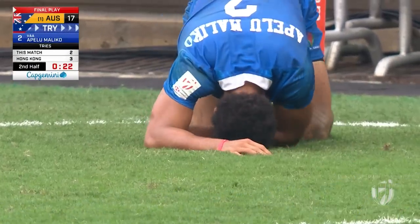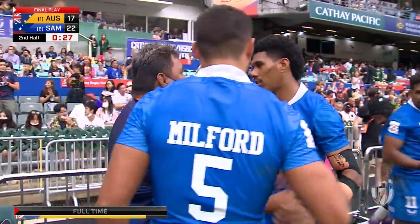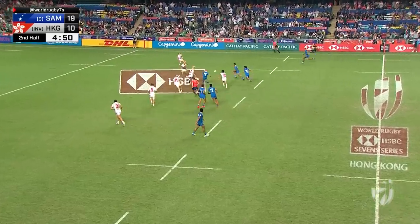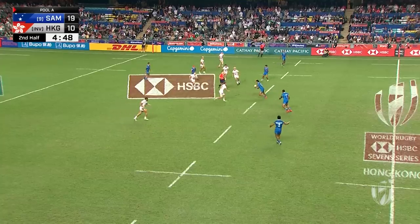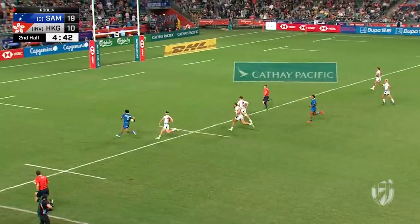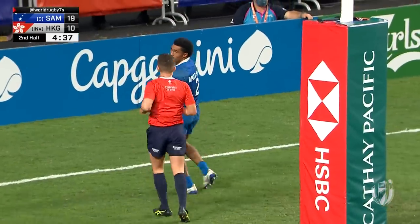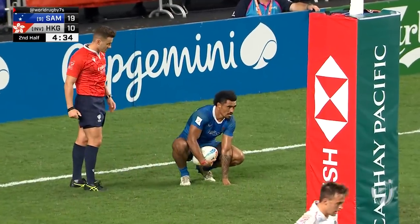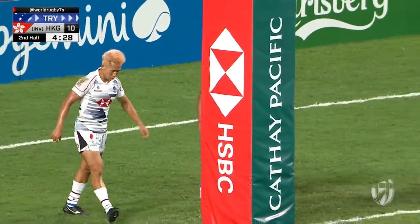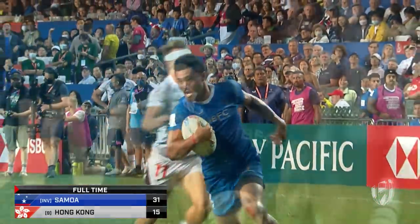Incredible scenes here in Hong Kong. Samoa, never say die attitude. Set move out the back. Now they come back. They've created the overlap. Brilliant work from the young Samoan team. Set piece executed to perfection for Maliko to get his third try and a hat trick. This one is Samoa 31, Hong Kong 15.